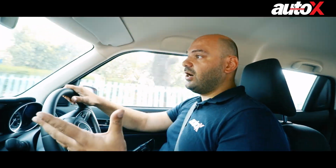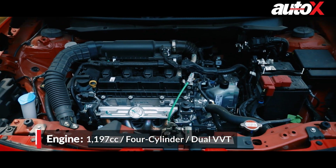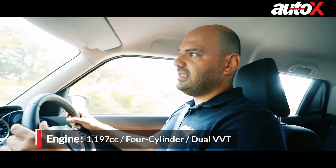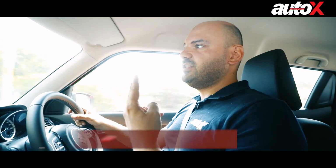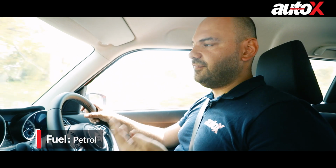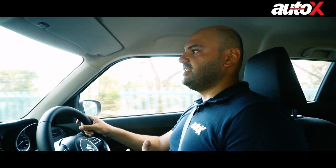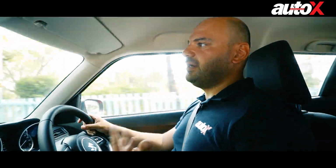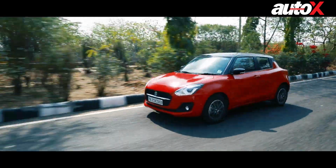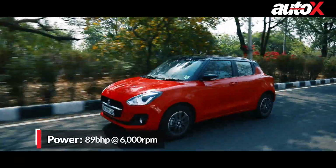The biggest change now, as I mentioned, is the dual jet 1.2-liter petrol engine. Now what that essentially means is that this dual jet now offers two injectors in each cylinder. So this is a 1.2-liter petrol engine with 4 cylinders, and now it has 2 fuel injectors in each cylinder. So that essentially makes the fuel efficiency better and also offers a little bit more power. That's why this model now has 90 horsepower instead of the previous 83.